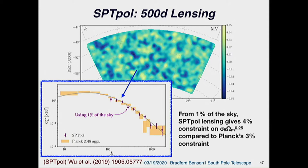If you look at the power spectrum, so this is the lensing power spectrum. Orange is Planck, purple is SPT. One thing that's interesting right off the bat is you get, from only 1% of the sky, a 4% constraint on structure, this sigma 8 omega matter to the 0.25 parameter, compared to Planck's 3% constraint. So even though we're only surveying 1% of the sky versus Planck's all sky, by just getting this really deep data, in principle you can get pretty similar constraints on cosmological parameters from this lensing information. It's characterizing the amplitude of this lensing power spectrum, basically.